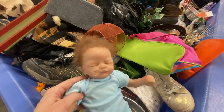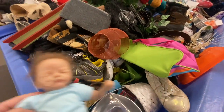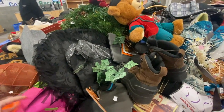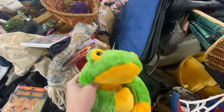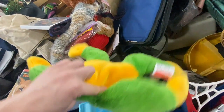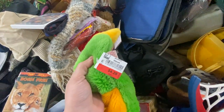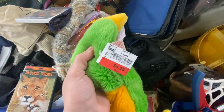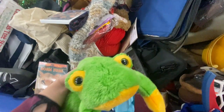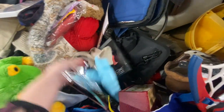Aw, poor baby. It's a giant Beanie Buddy. No tag on it, but that's kind of cute. So this was from the Goodwill, I guess, and it was selling for $4.29, but it didn't sell, so I guess it came here. So I think that's how it works.